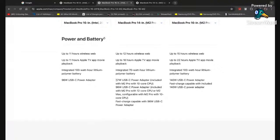I'm not gonna read it. It's gonna be a different paragraph. 67W USB-C power adapter, included with M2 Pro with 10-core CPU. 96W USB-C power adapter, included with M2 Pro with 12-core CPU or M2 Max, configurable with M2 Pro with 10-core CPU, fast charge capable with 96W USB-C power adapter. And up to 15 hours wireless web, up to 22 hours Apple TV app movie playback.